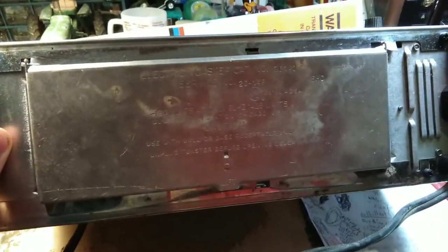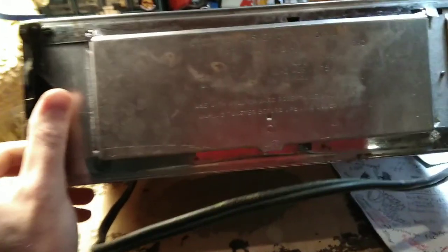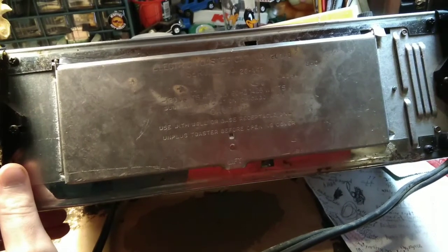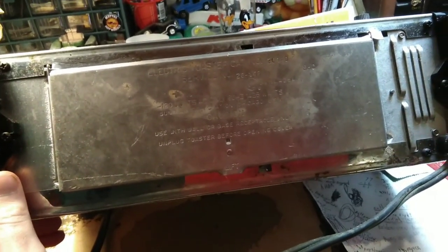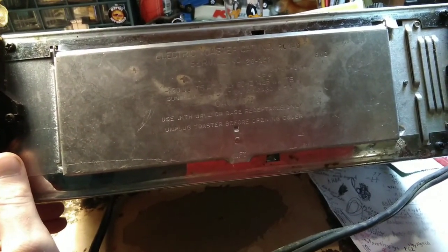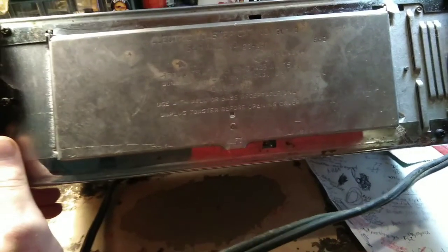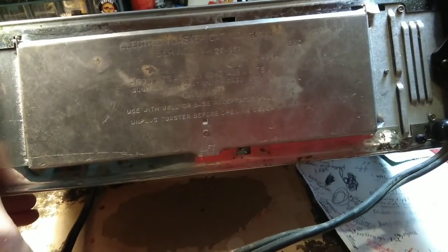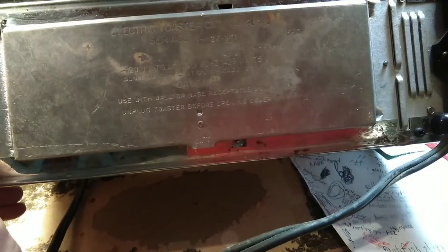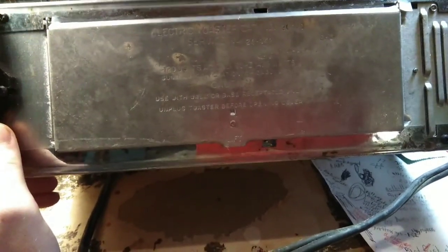If there is crumbs in it, I'm going to dump them all out on my table here. What does that say? Electric toaster, catalog number 21-20140. 120 volts AC only, blah blah blah. With wall or base receptacle, unplug toaster before opening cover. That would be a good idea.